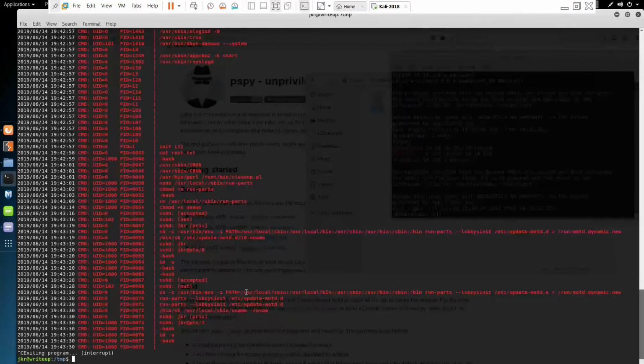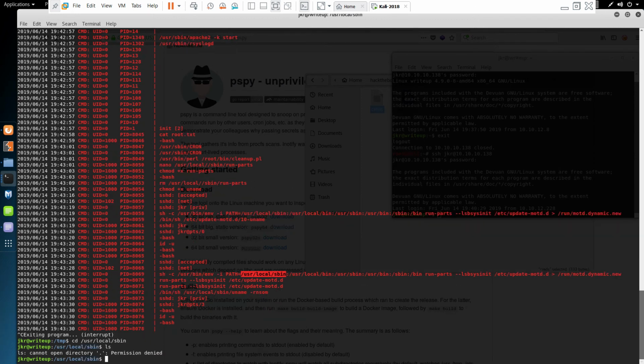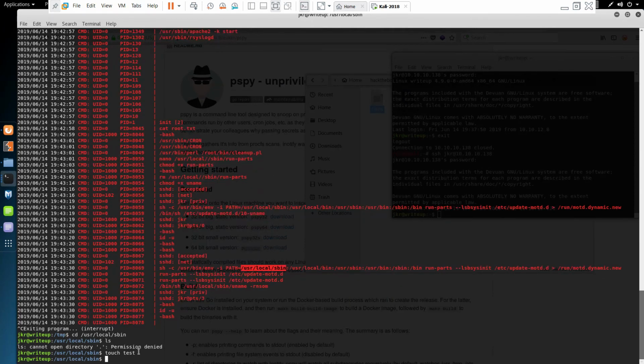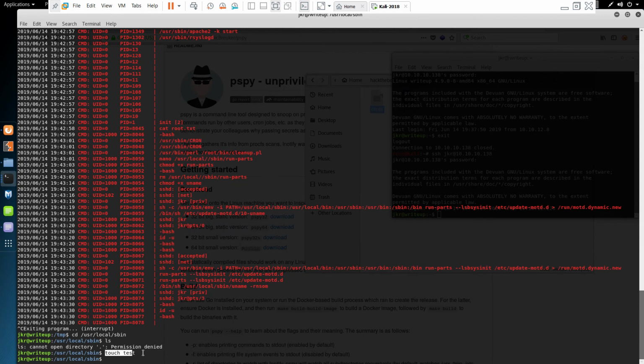So let's go into this directory called sbin, which is the first part. Root is going to try to look for this run-parts binary. So let's go into this directory and see what's going on. So cd into this directory. If we do a list, it says permission denied. However, if we do stuff like touch test to see if we can write to this directory, we don't get the permission denied. So we do have write permission, but we don't have read permission to this directory.